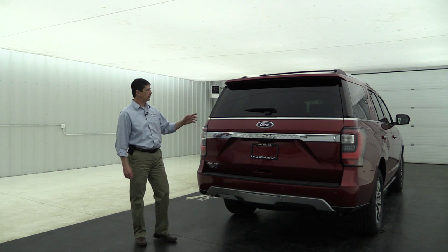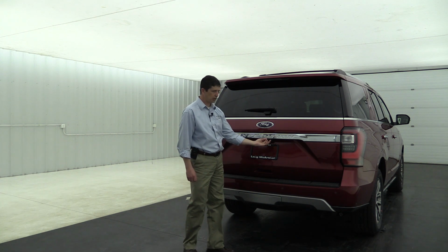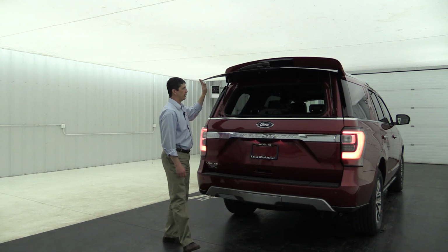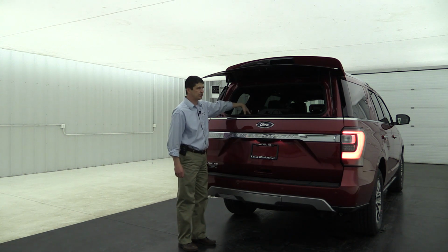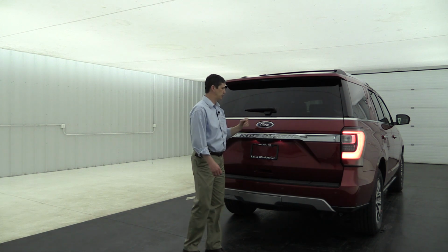Now this does have the glass that will pop separate, and the spoiler kind of moves up with it as well. And you just have a little button just to the right of that rear view camera. You just press it and it's going to release it, allows it to open, and it does have nice hydraulics there to lift it up. So if you need to put some of those last items in the top, you can do that by popping that glass. And you don't have to slam it down either, which is really nice.